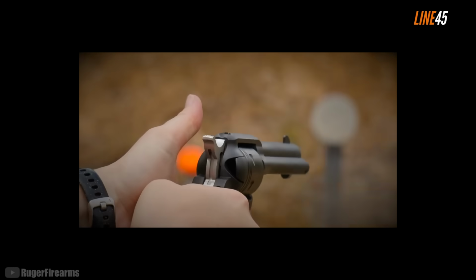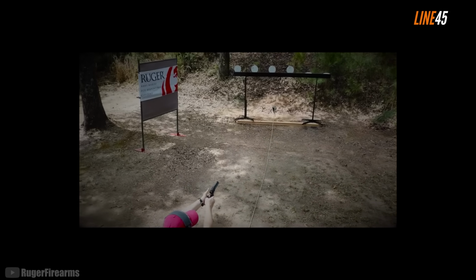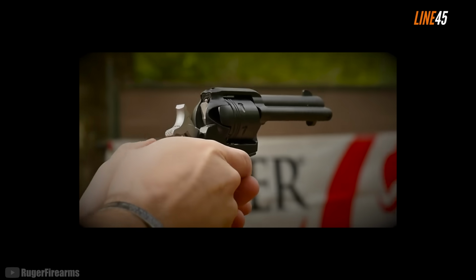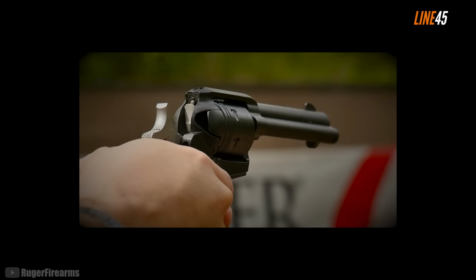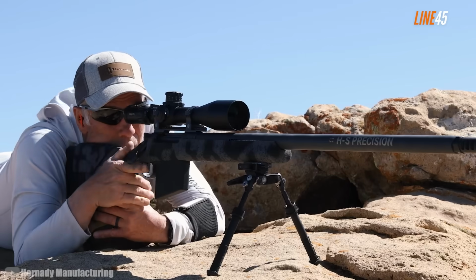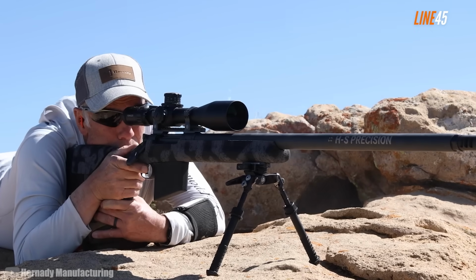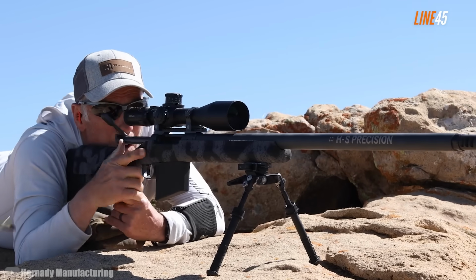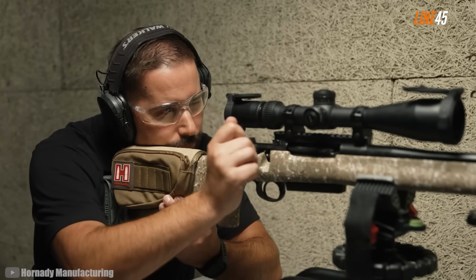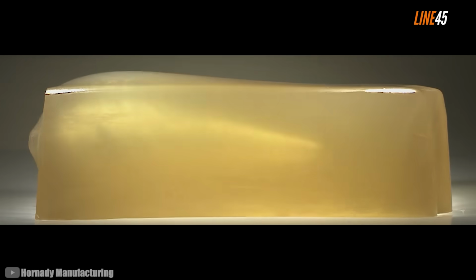After running thousands of rounds through rifles, revolvers, and semi-autos chambered in .22 Magnum, I can tell you this round deserves way more credit than it gets. It offers a unique balance of speed, penetration, and low recoil that few calibers can match. What makes it dangerous is not just its ballistics. It is the fact that it flies under the radar. Most shooters underestimate it until they see it in action.